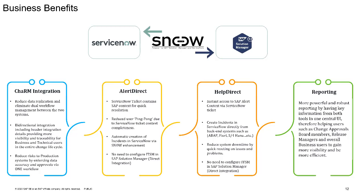So we want to eliminate that, right? We don't want a dual workflow management, replication of data. Another thing that we also is going to provide you is the bi-directional integration. So as soon as the user executes the ServiceNow CR and moves into CHARM and moves the CHARM into the steps of testing, pre-production, production, you're going to gain visibility from both sides. And then you know the entire life cycle without having to look into individual silos or individual documents.